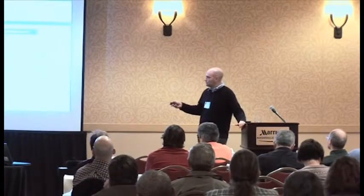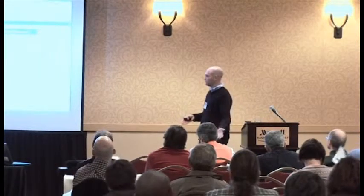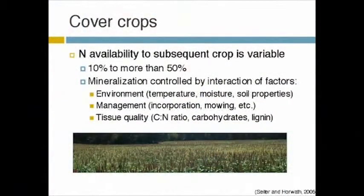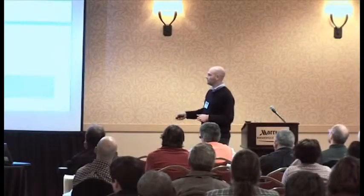So these are going to mineralize fairly rapidly in the soil because of that low carbon to nitrogen ratio. Again, it's below that 25 to 30 range that I talked about. Below 25 to 30, you're going to have a nitrogen release. Above 25 to 30, nitrogen is going to be tied up in the soil. However, the nitrogen availability to that subsequent crop can be variable depending on when the cover crop is terminated. Legumes, we're going to be much closer to 50 or even higher. Grasses or grasses mixed with legumes are going to be lower than that.